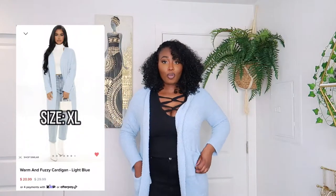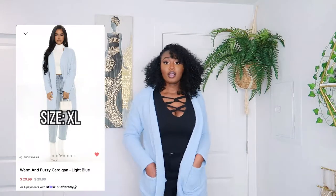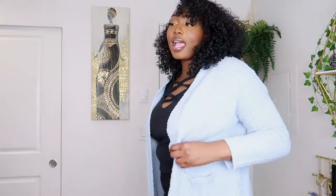All right, y'all, so this actually is a cardigan. I got a cardigan with two pockets. Where's the other pocket? There you go. So this is the cardigan. You know, it almost passes the arm test. I think I did get this in an XL because that's all they had in stock.